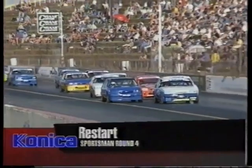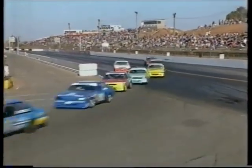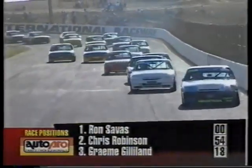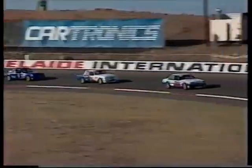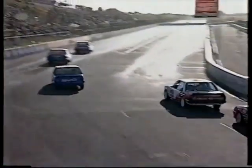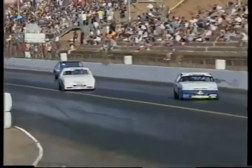And we have a restart, and Ron Savas about to show them the way around. Yes, Savas doing a good job in his rookie year. Chris Robinson in the Goodyear belting car, right on his tail, trying to go around the outside. Graham Gilliland is also there, coming up in third spot on the Auto Pro scoreboard. Guys settling down to a nice clean race here. You know, I saw those cars taking that wide exit out of that turn there. Dangerous spot to get up there into the loose rubber, but they're certainly doing a good job.